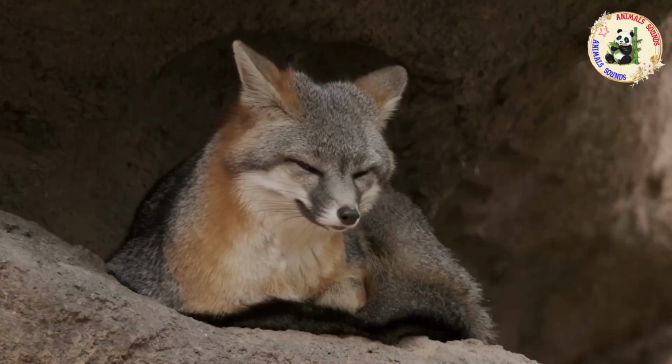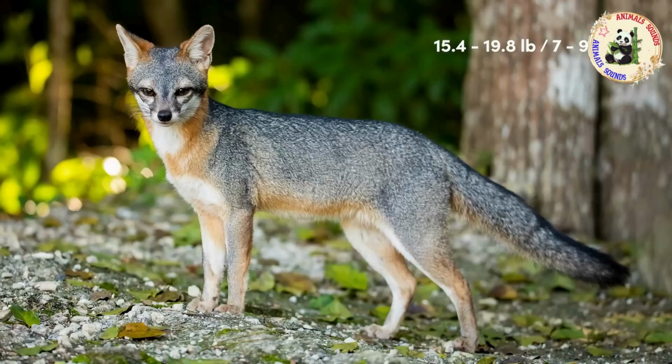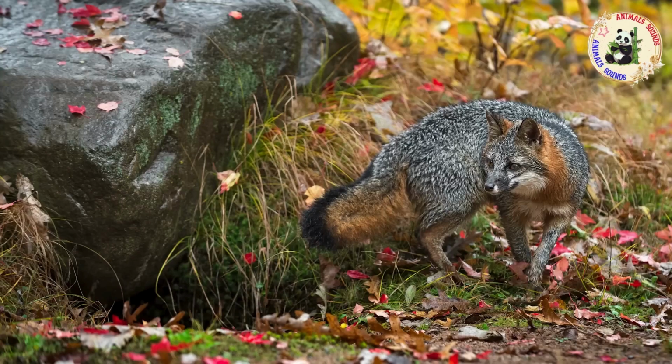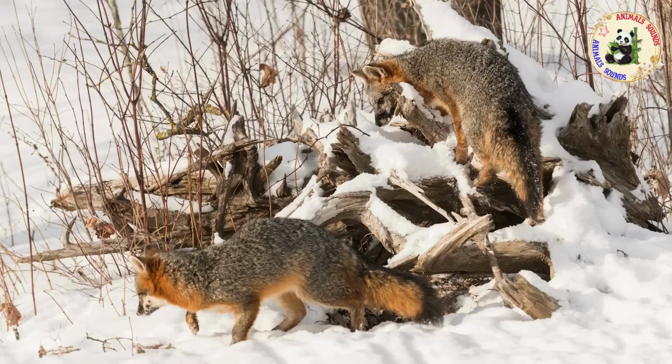In terms of size, the grey fox is halfway between Arctic and red foxes, usually weighing no more than 15 pounds, but can weigh up to 20. Dens are usually prepared by the female before breeding season, the exact dates of which depend on location, but occurs in the winter months.